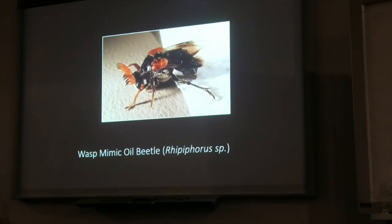Even if it doesn't actually bore into them, sometimes that can kill the larvae because it takes so much energy out of them, they don't have any energy left to pupate, so they just die as larvae. That's the fate of the host.